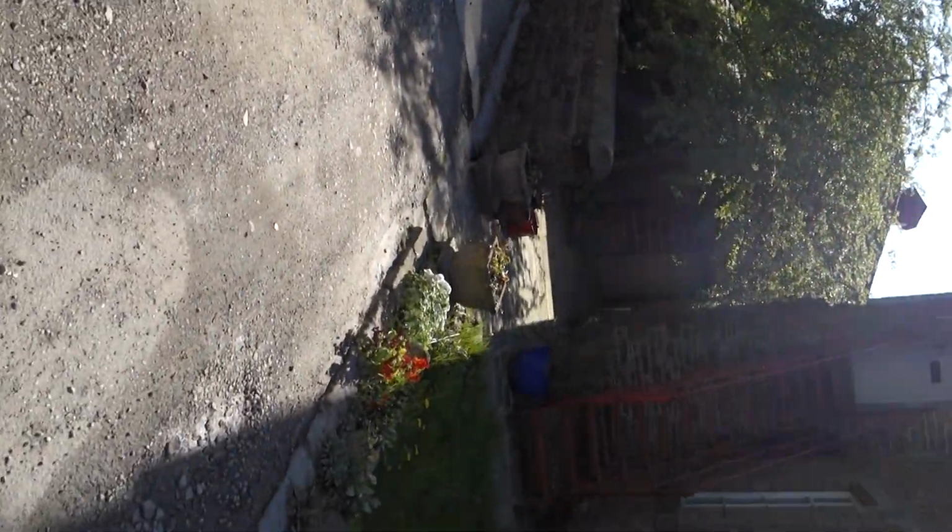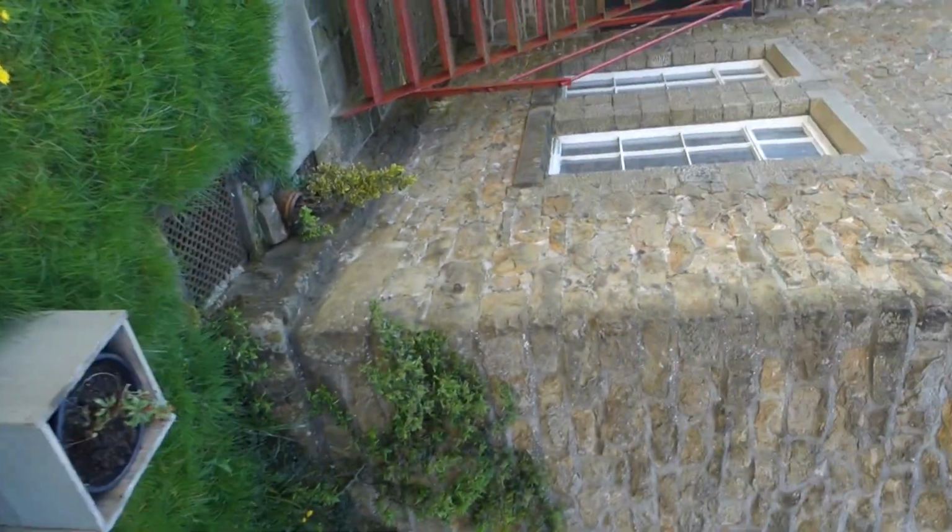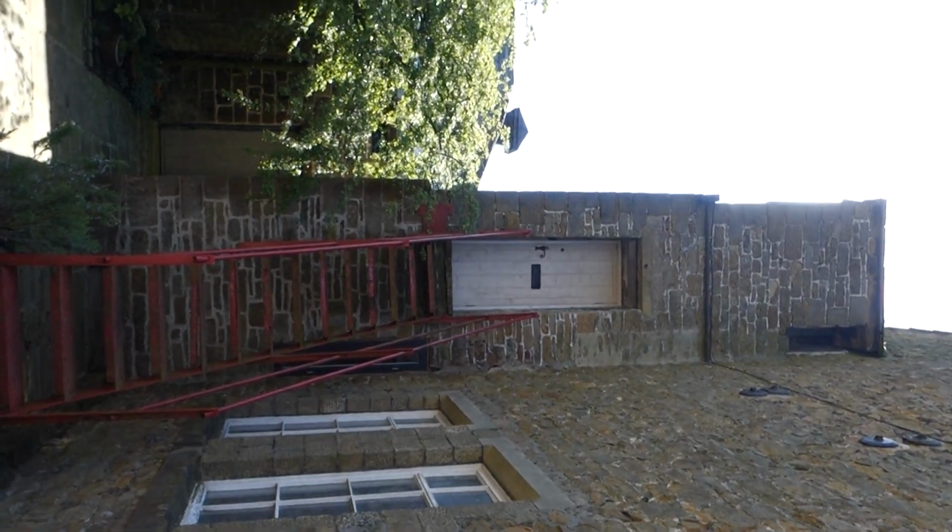you can see they built another later long drop here. I'm just getting out of the sun. So that's another toilet block. Let's go into the mill.